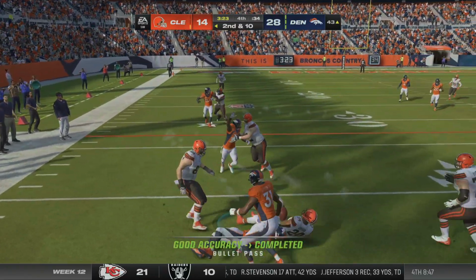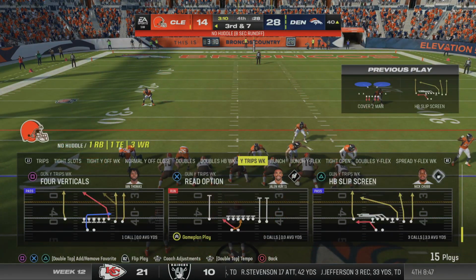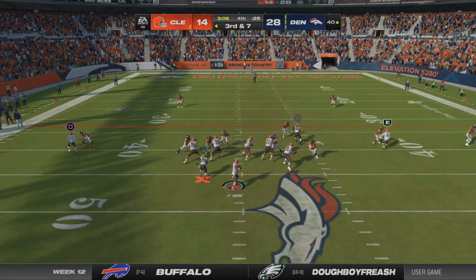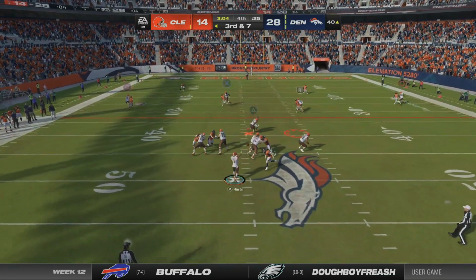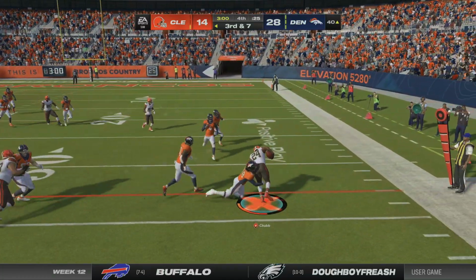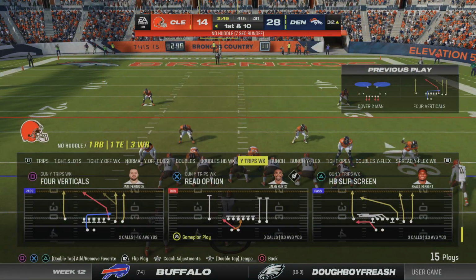They set up the screen to Chubb. And he's dropped right at the 40. Gain of 3. And now they're in the hurry up. From the gun, it's Hurts. Here's Chubb. Back-to-back catches for him. And the broken tackle helps lead to a first down gain.